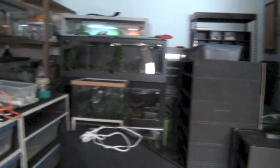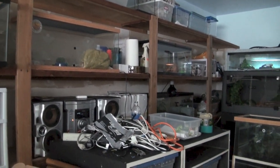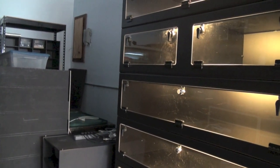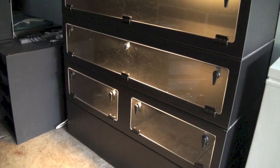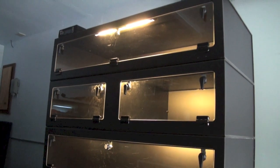Right now they're more on this wall where they're all in glass cages and stuff, but I come in here for an hour or so every day anyway, so it's not like I don't see the animals in here. I just would prefer to be able to sit down and relax and look over and see them.